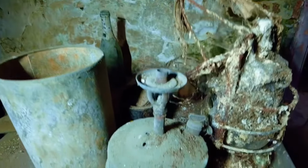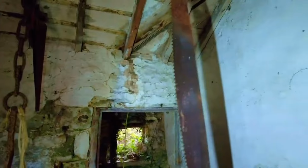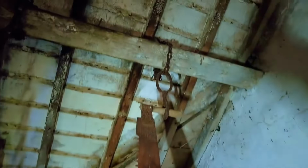Old gas oil lantern there, look. Another oil lantern there, an old hand drill. Now I need to be careful of that saw, because that just caught my bag and I don't want to bring it down on me.